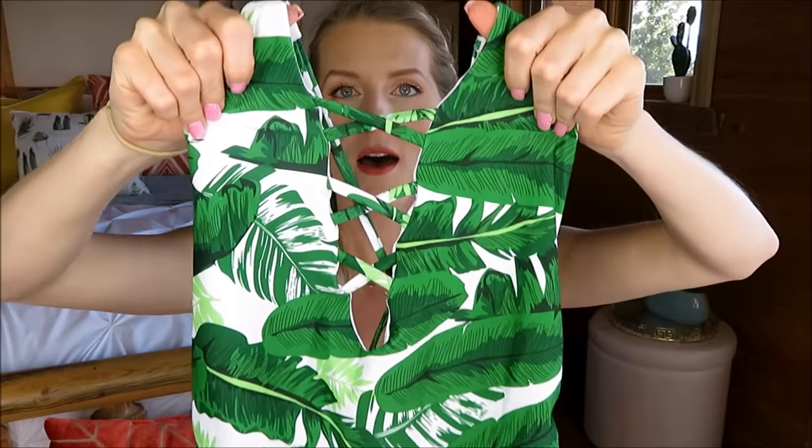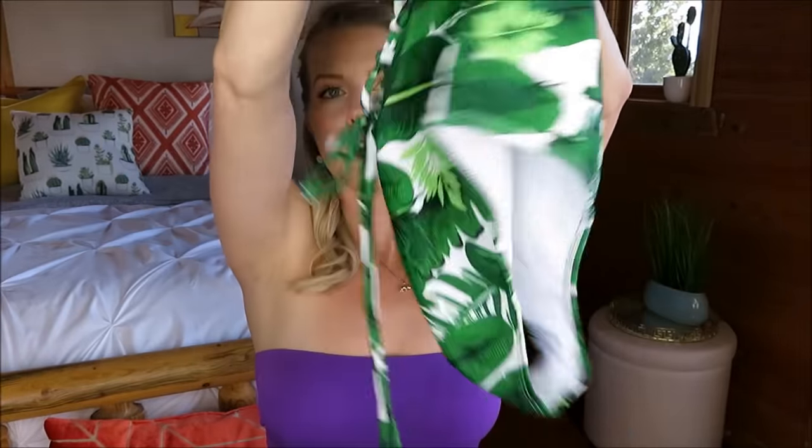This one is similar to a couple bathing suits that I bought in the past, similar pattern wise, I should say. So you guys have seen this pattern everywhere. The palm fronds or the, I don't know, jungle greenery. And here is the top and the bottom. And it's got this really long tie. I tied it kind of funky, but you can tie it however you want.